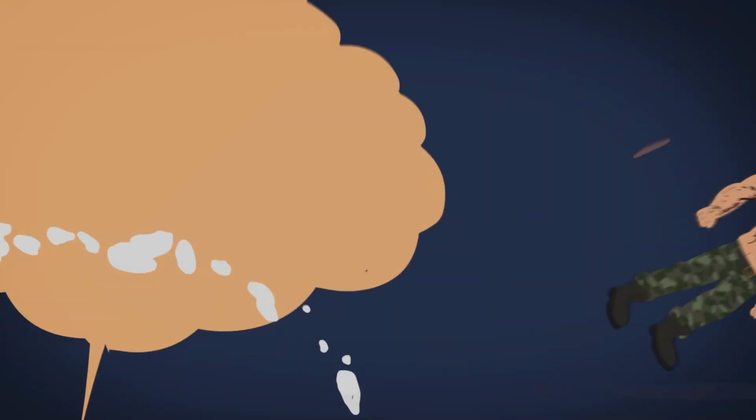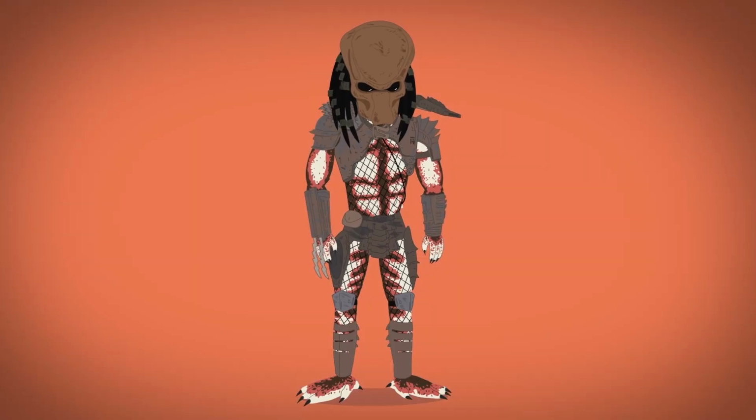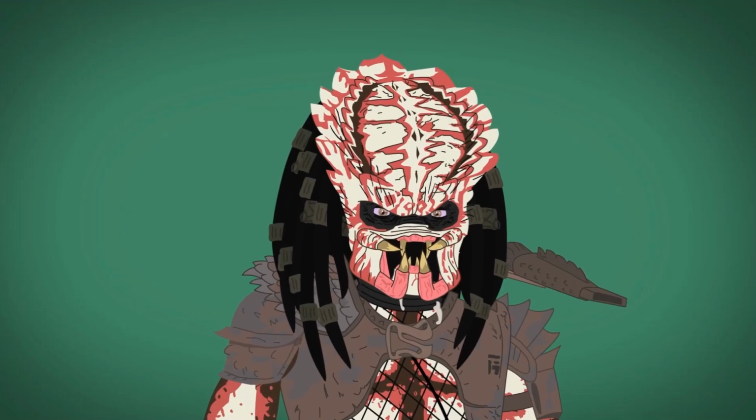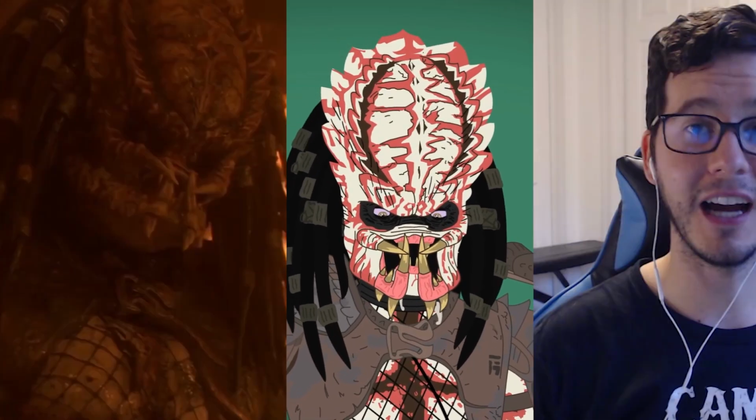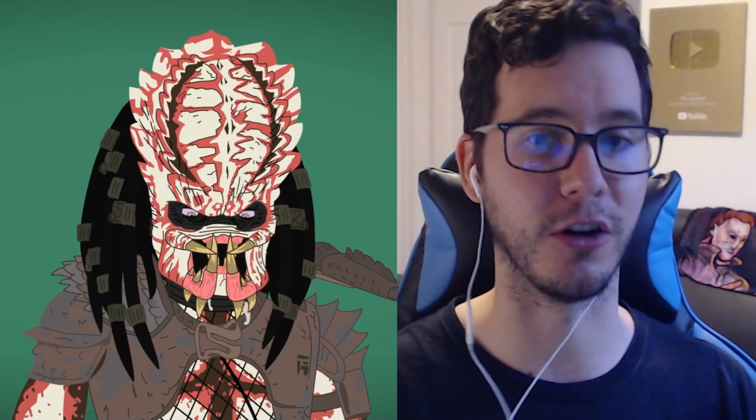Predator 2 introduces a new, more colorful Predator, with bronzed armor, and his face, when shown, is steeper and heavily fanged. I really like the look of the Predator in the second film. It might be my favorite. It might be. Or maybe not. I don't know.